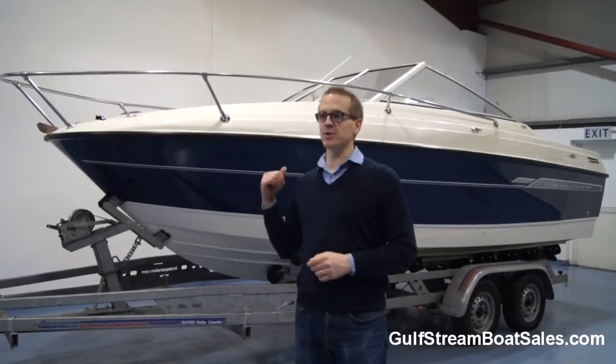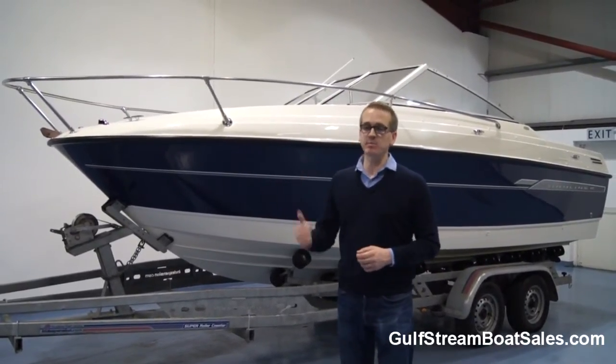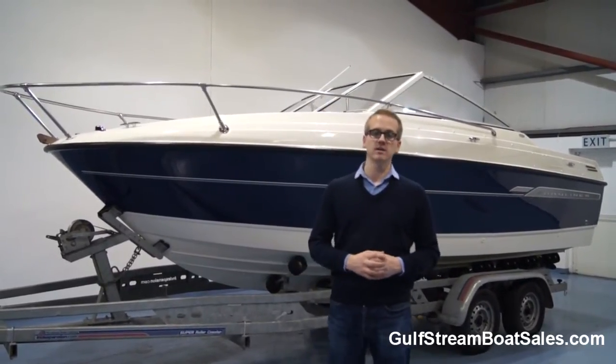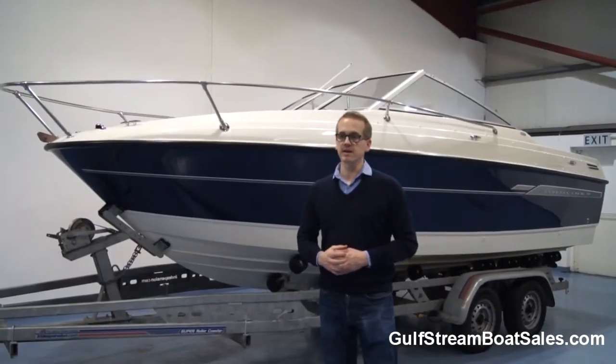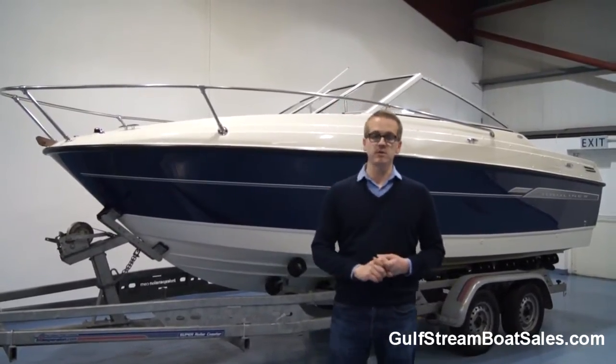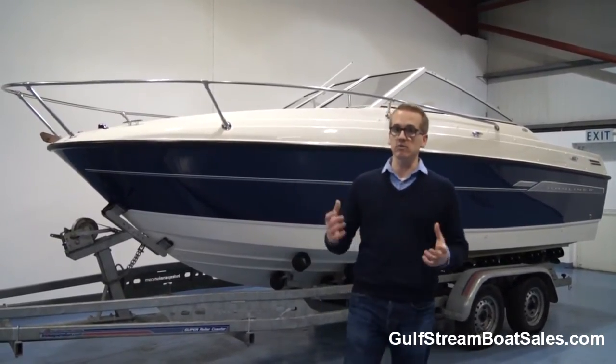GulfStream boats. Today I want to show you a 2006 Bayliner 192 Cuddy. This boat is fitted with the engine of choice, which is a Mercruiser 4.3 litre 190 horsepower Sterndrive. It's in very nice condition throughout. The boat is a 200 from new example. It's got a nice spec, and this is a great little all-rounder.